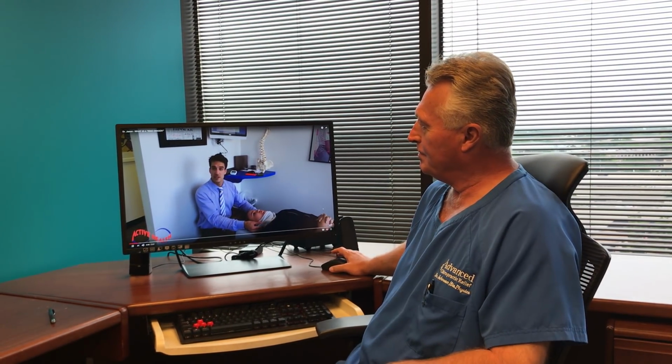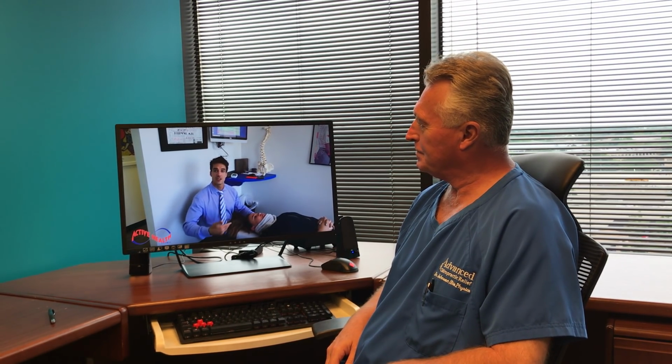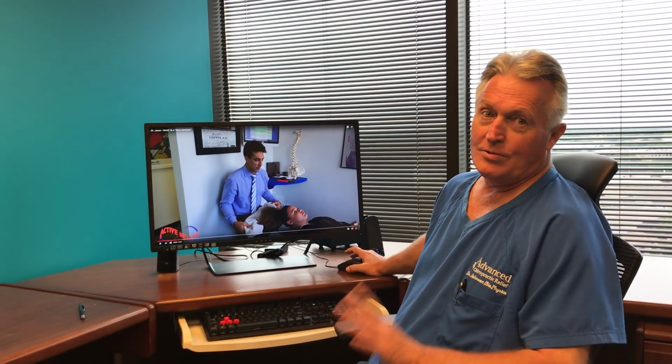towel wrapped around the patient's neck, and the chiropractor pulling and doing what's called a long axis distraction along the length of the spine with what we call a high velocity, low amplitude adjustment. Although I'm going to tell you why I don't do ring dingers, and I'm going to demonstrate.